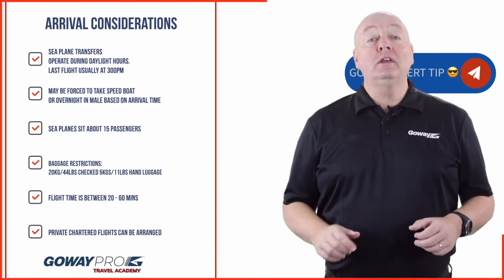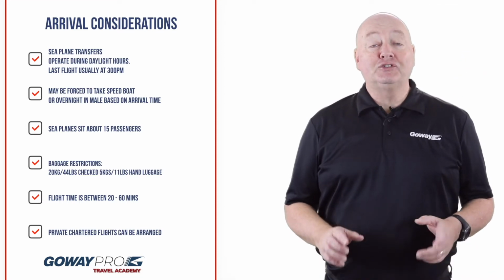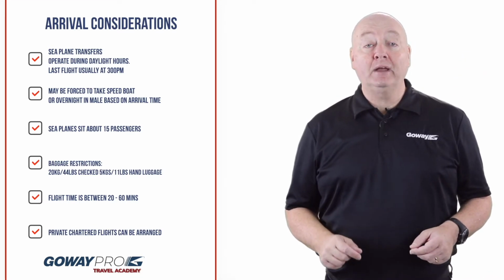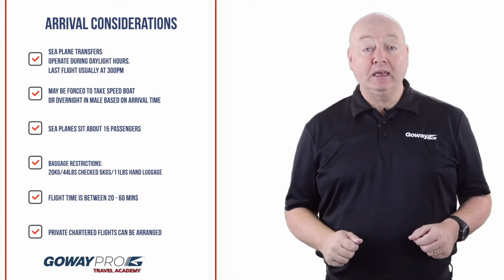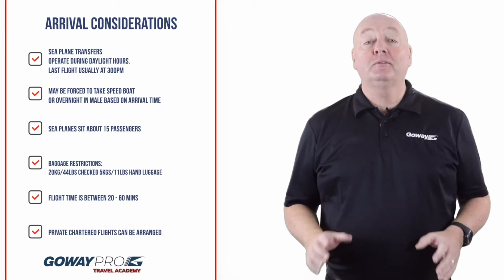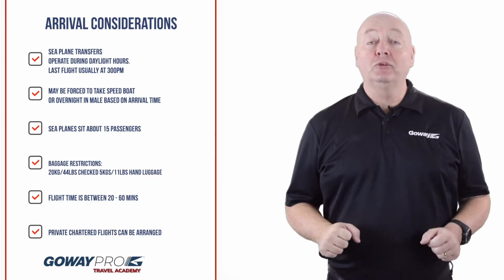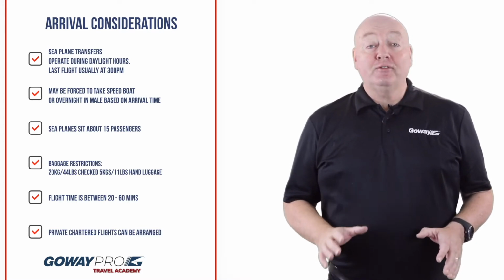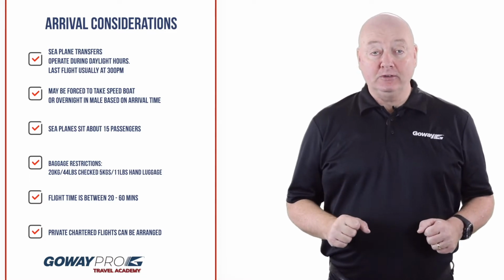Most planes sit only about a maximum of 15 passengers. There are luggage restrictions. The standard is 20 kilos or 44 pounds of checked-in luggage and 5 kilos or 11 pounds of hand luggage per person, and it's always subject to change. Flight times from Malé to the main resorts is between 20 and 60 minutes, again all based on the resort chosen. Private charter flights can be arranged, and this would obviously be the ultimate VIP experience.